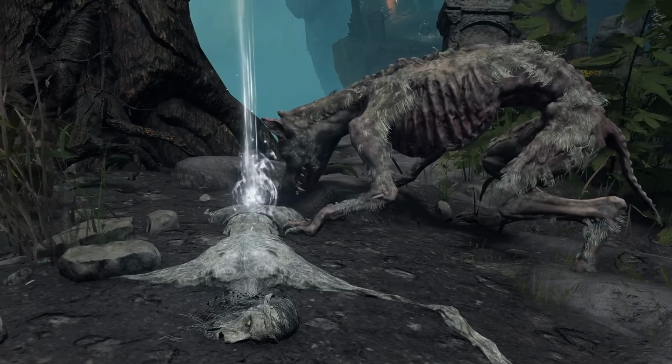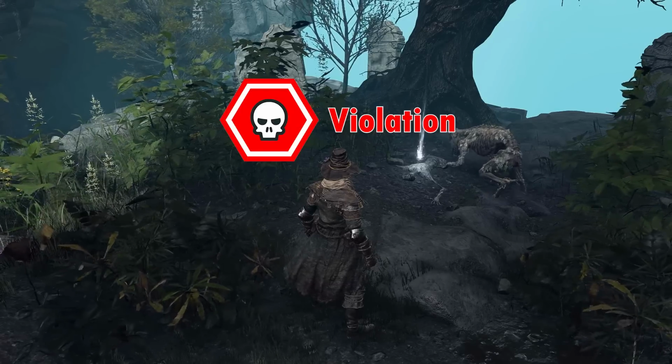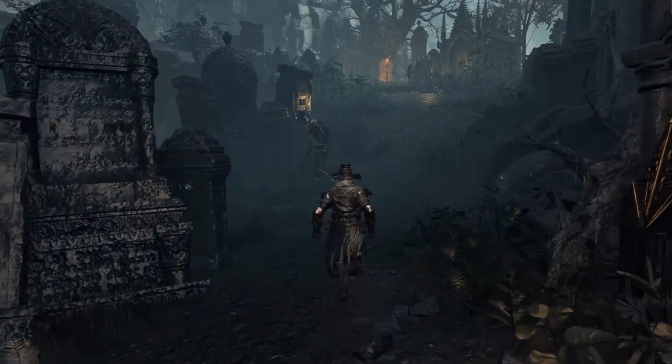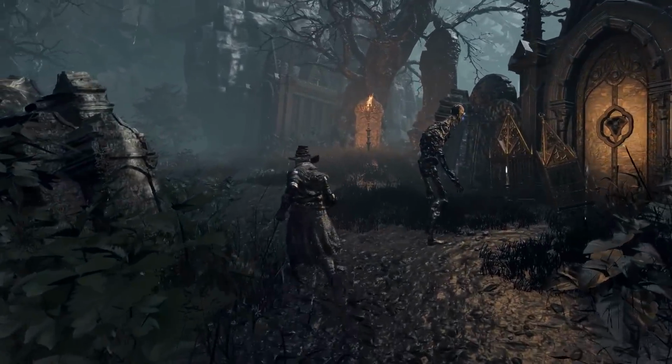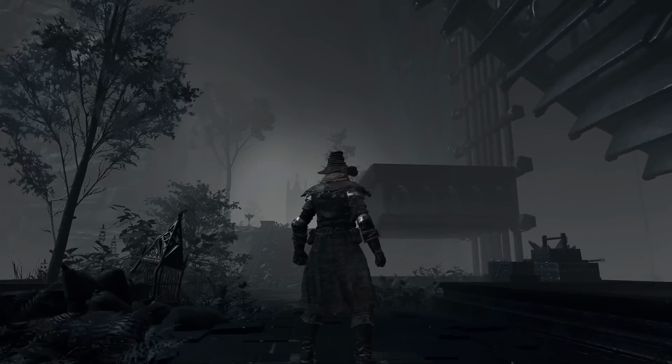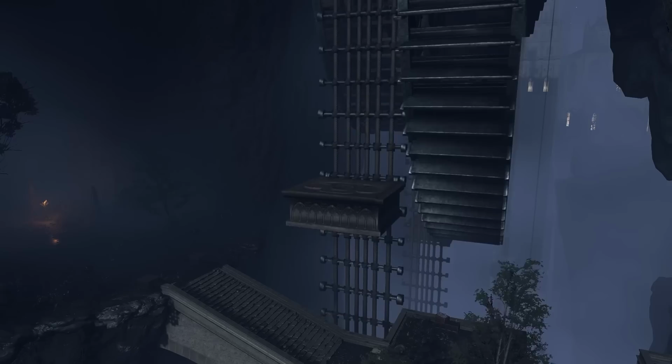Here we have a dog munching on a corpse. Do I even have to say it? This place just combos one violation into another. Let's hope the next area is way more safe. I think this might just be the safety violation equivalent of a war crime.